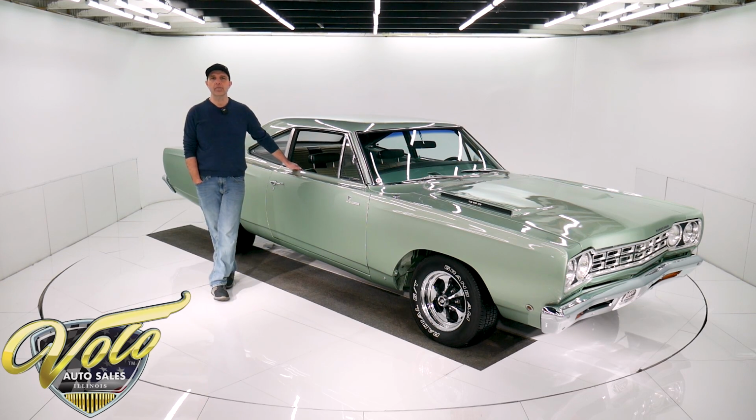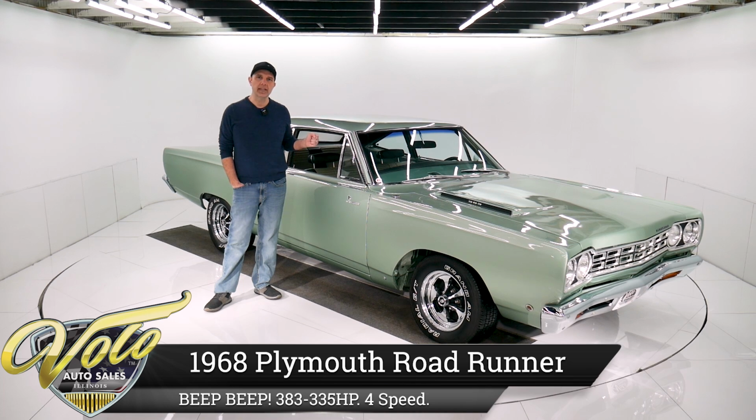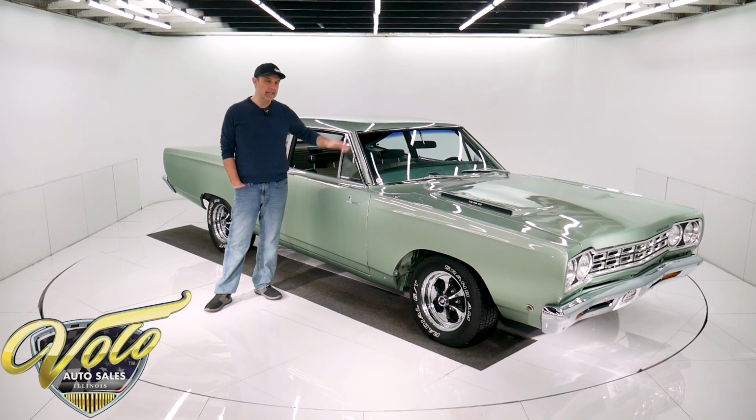We got a 68 Plymouth Roadrunner with a 383 and a pistol grip 4-speed. It's a real Roadrunner, has a fender tag. It checks out the way you see it.